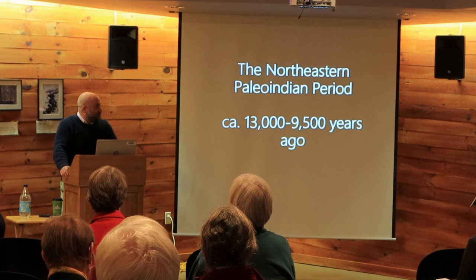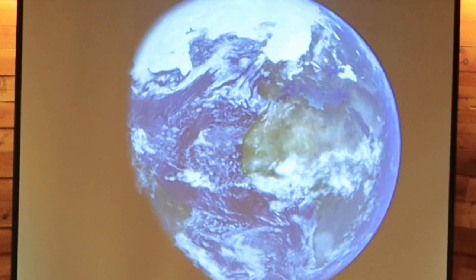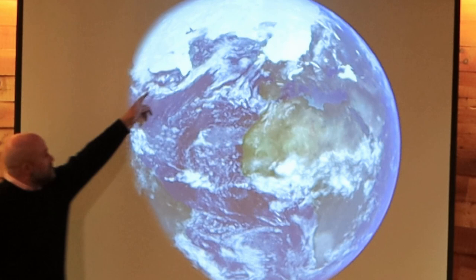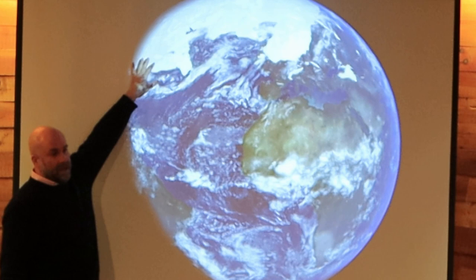In the Northeast, it dates from roughly 13,000 to about 9,500 years ago. This is just an artist's reconstruction of what it would have looked like at the height of the last pulse of the last ice age, probably around 24,000 years ago. This up here, you can see, is sort of the Nova Scotia area. The continental shelf was largely exposed, but covered in ice down to roughly Long Island. And again, this mile of ice overlay, in some cases, the region that we're on now.